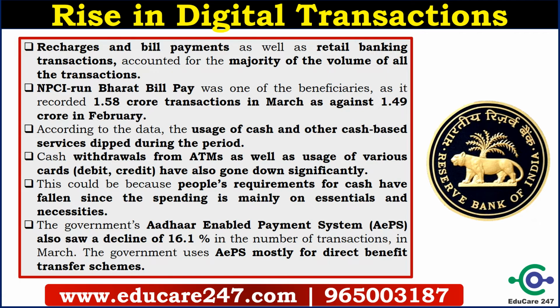According to the data, the use of cash and other cash-based services dipped during the period. Even withdrawal from ATMs was very low during this period. This could be because people's requirement for cash has fallen, since spending is mainly on essential services and necessities. People are spending only on necessary services. Other services are right now not active, so people are not spending on that, like going out and eating, beauty services and everything. The government-enabled Aadhaar payment system shows a decline of 16.1%. With the help of this service, the government directly transfers scheme benefits, and that is less during this period. It has shown a decline of 16.1%. So this data is very important, and it shows the important pattern of digital transactions.